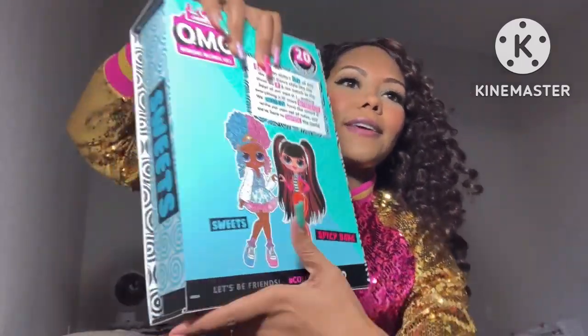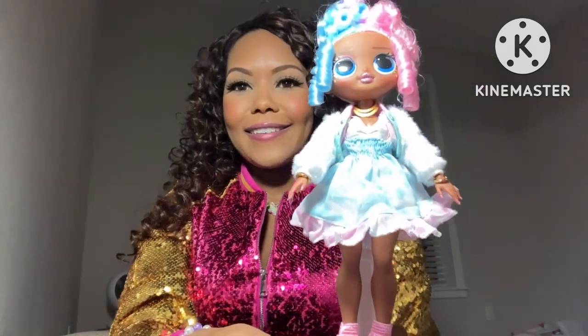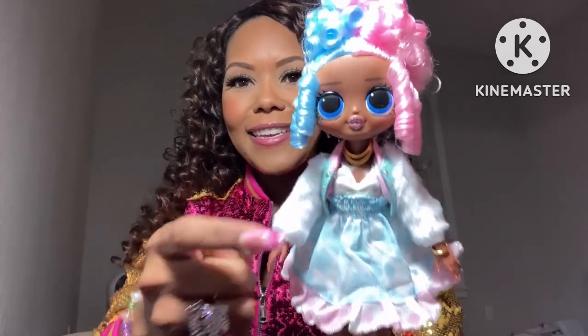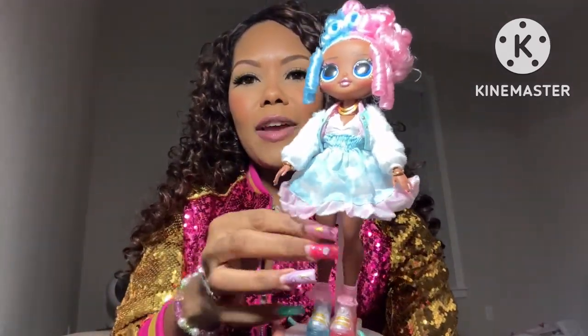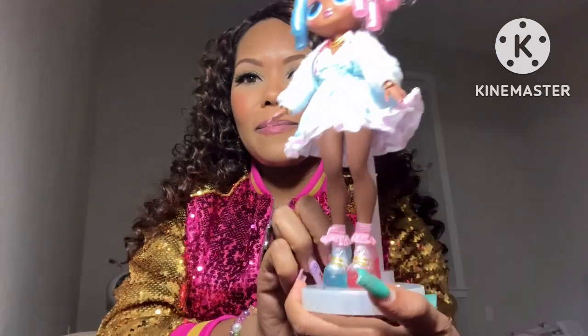And I have Sweets here. This is how she looks. I put her outfit together. There's her gorgeous curvy legs, pink and blue. There she is, my adorable Sweets. And I love that this doll came with a doll stand. So I didn't have to purchase that, and it makes it look more of a collector's edition. She has like glitter lips. This is supposed to be a dress, but I brought it down as a skirt. And her platform booties.